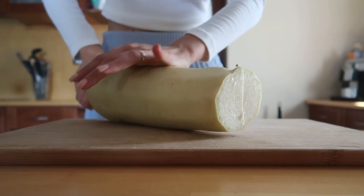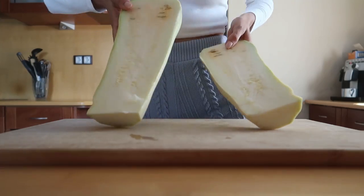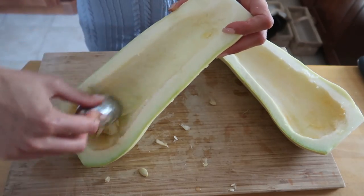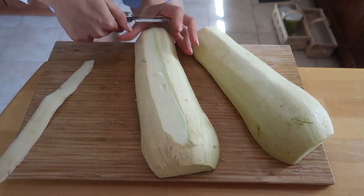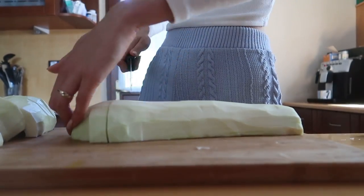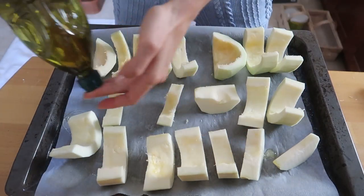For lunch, I was going for a Mexi style kind of vibe. I cut up this huge squash. I peeled them and chopped them up, seasoned them with salt, pepper, smoked paprika, nutmeg, olive oil, and baked it in the oven for around 20 minutes on 180 Celsius degrees.